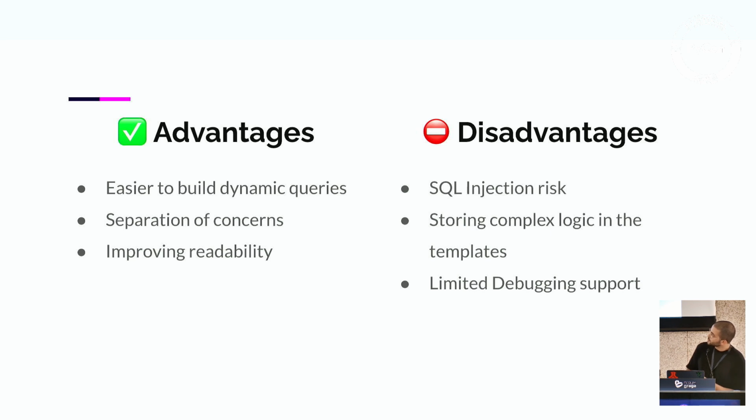Disadvantages. SQL injection risk continues to be one, right? Because in the end, this is just a different way of generating the raw SQL. We're still using raw SQL, so you need to be careful with the data that you're passing through your templates. The developer is responsible for sanitizing the input, doing the proper validations, everything that we already know.